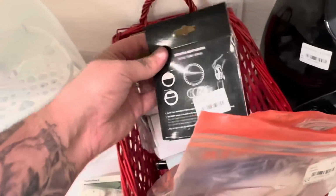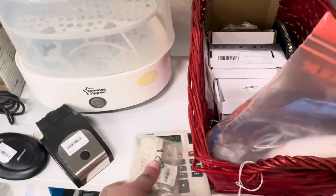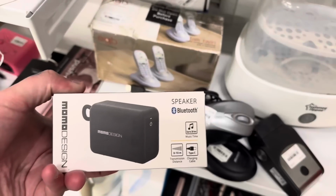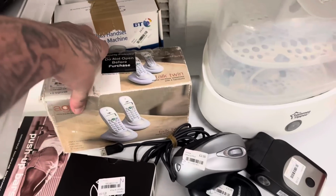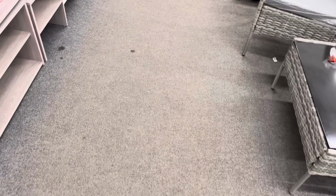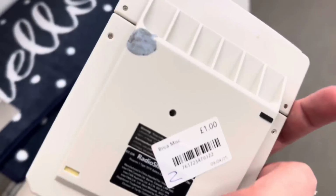Look up £6. Oh shit, I didn't see that. It's no good though. Bluetooth speaker, looks brand new. I don't want phones. Maybe £6 well spent, I don't know. Don't know about that radio thing, yeah.